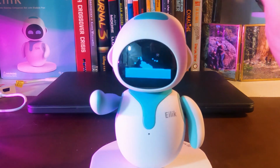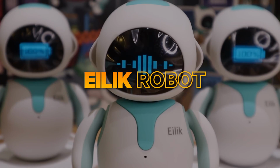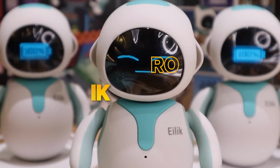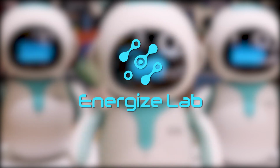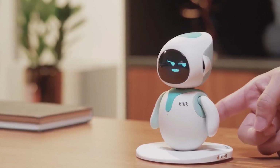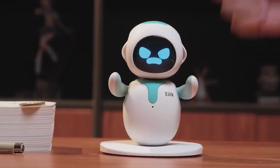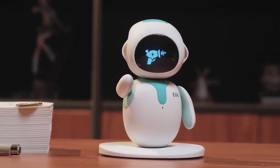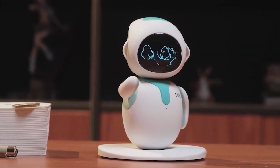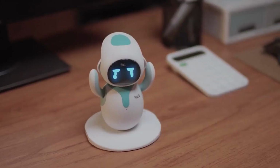But let's talk about a robot that's supposed to stay inside the house with us. That takes us to the next robot in this list, the Eilik Robot Pet. The Eilik Robot Pet is strictly a companion robot. It was designed by Energize Labs, and believe me when I say this, it perfectly fits the role of a companion as it provides emotional support and enhances interactions between humans and robots. This robot does not provide next-level physical functions, but it is more concerned with interactions and bringing a touch of love and friendliness to your home.